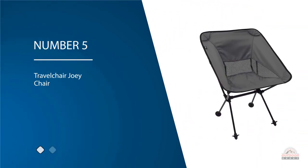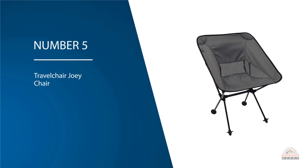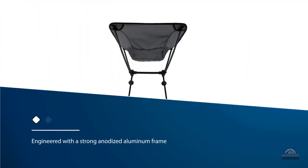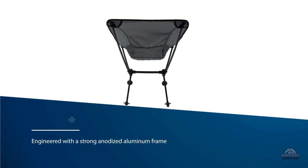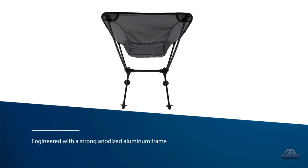Number 5. Travel Chair Joey Chair. This product is engineered with a strong anodized aluminum frame. The Joey has a 300 pound weight capacity. The most obvious thing is the weight. It's a bit heavier than the ultralight model, but not by an incredibly significant amount.